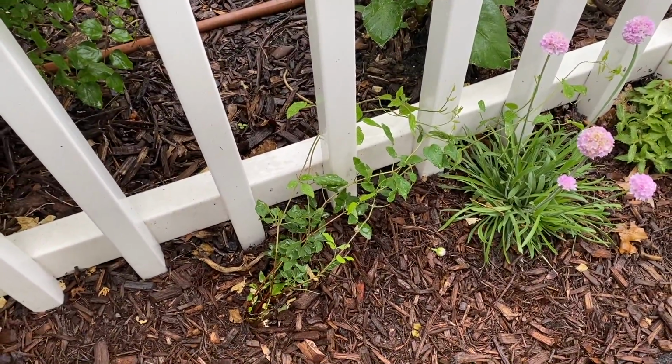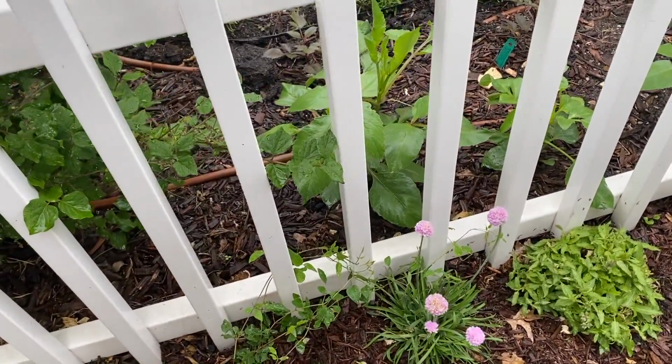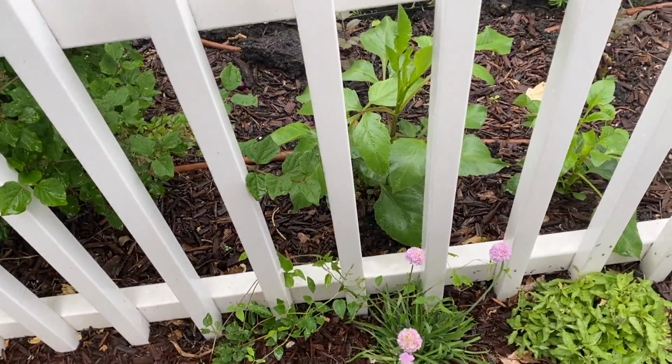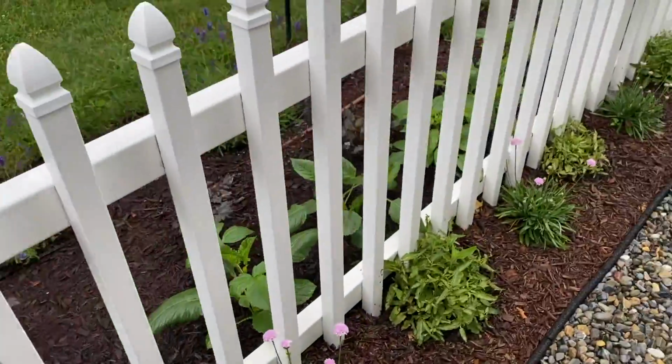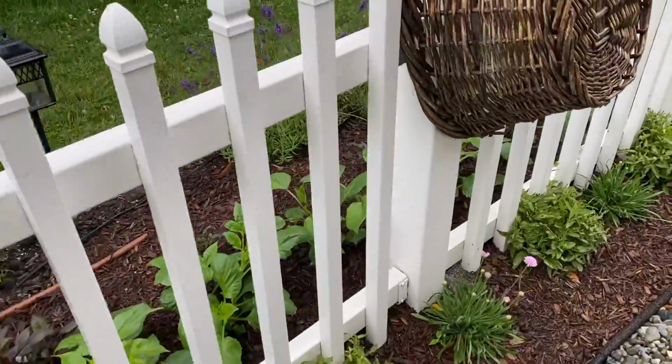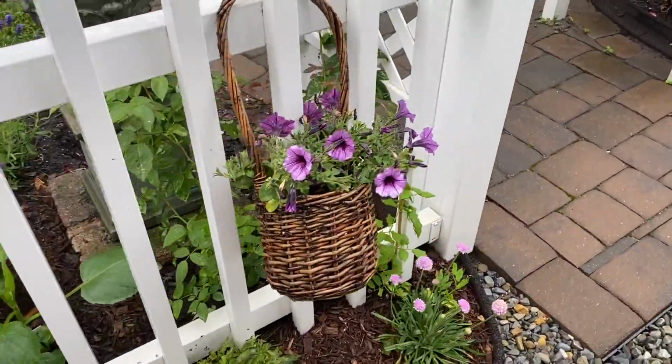And then this is a Sweet Summer Love Clematis. Now my hope is that I will train this. It's just putting out growth now, and this is a later blooming clematis, that it will go all along this fence here. That is my hope. And I will just kind of weave it along the fence pickets, and that will be so beautiful.